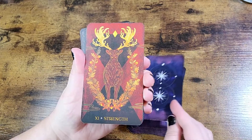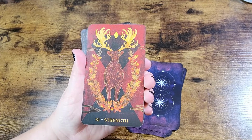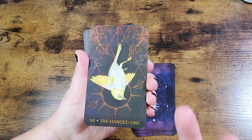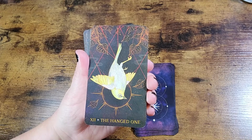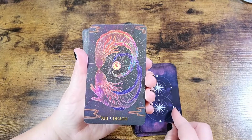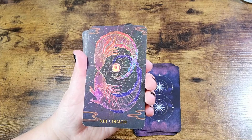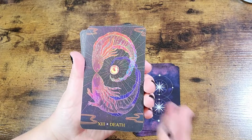The guidebook is really nice too. It gives you a reason why they chose the animal for that particular card. And I feel like that is extremely helpful in a deck like this, where there's not a lot of the symbolism from the traditional decks. There's some, but you know what I mean? It's not spelled out for you. So you kind of need to know why the animal was chosen. And then, of course, your instinct and your intuition come first. I love this one so much.